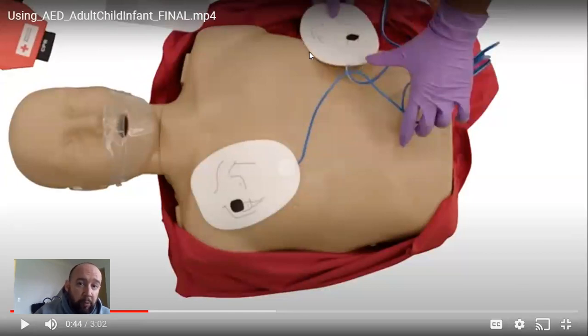So my question is, why does this pad have to go over here and this pad over here? Okay, dramatic pause. It's so the electric current can go across. You want it to go across because then it's going to go through the heart. If this pad is touching this pad, they're just going to go right next to each other, and it's not going to hit the heart. The whole point of this is to get that electric shock through the heart. Okay, you with me? All right, so moving on.